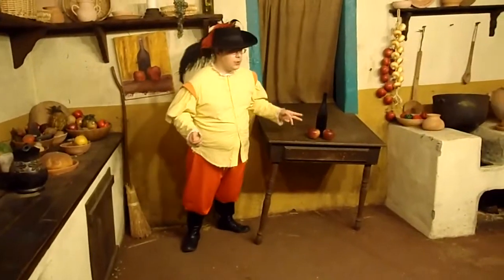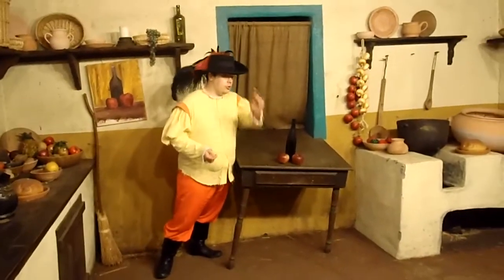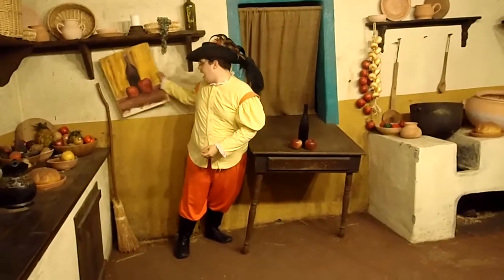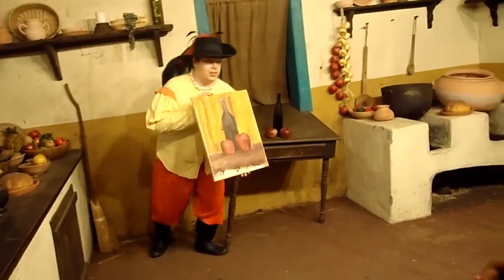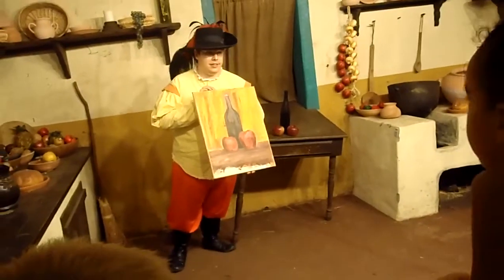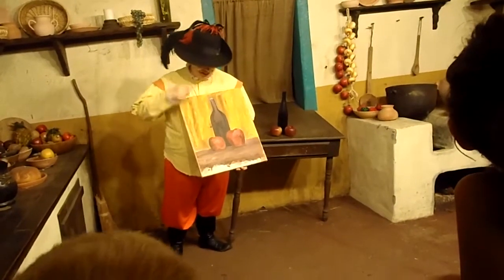Here we have the subjects for his most famous painting, Two Apples and a Bottle. Not the most creative name. You can all see that. Now, here are the subjects. Here is the actual painting itself. It's pretty good, yes? What if I told you it took him 4 months to paint this? Does that take away from the wow factor? Look, he didn't even finish it.